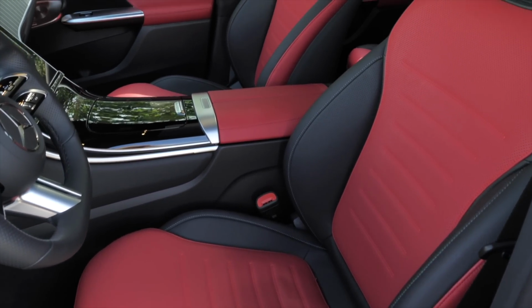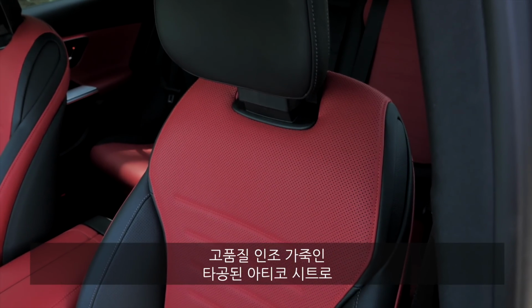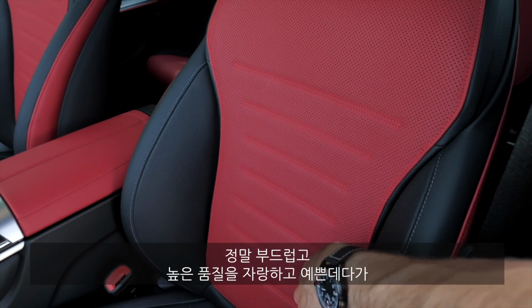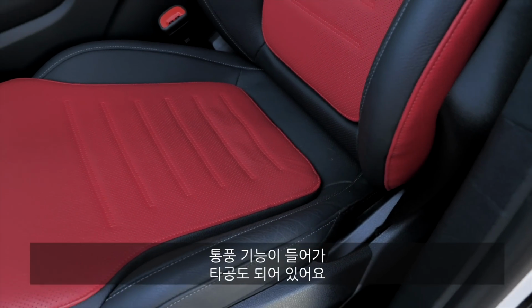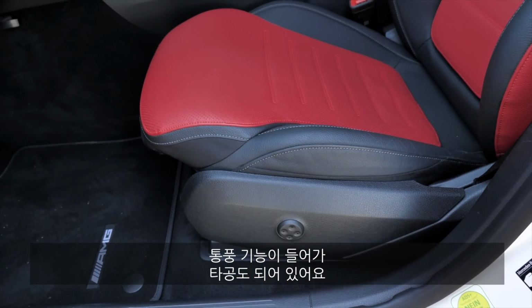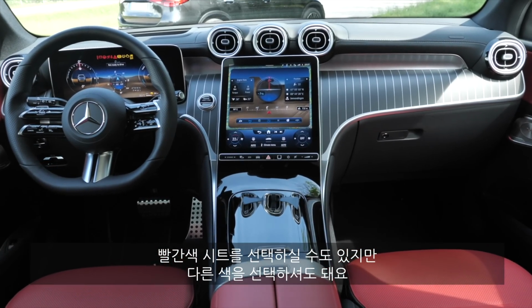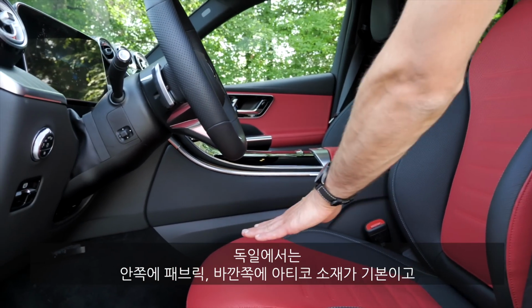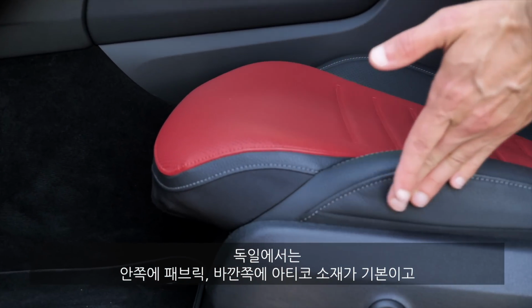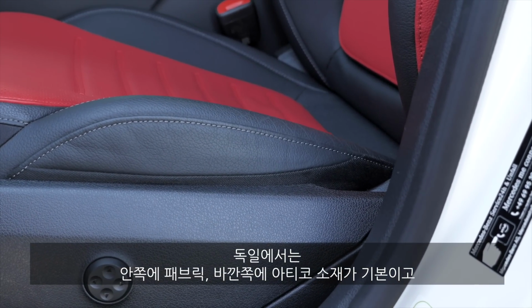Seats then here. This is then the high-grade artificial leatherette once again with perforation. So really good quality, really soft, and also looks cool with perforation. And of course, it makes sense because of the seat ventilation. Once again, red is possible, but you don't have to go for it. Several colors are available. In Germany, by the way, you would start with fabric on the inside and leatherette on the outside, which has by itself a more breathable function.